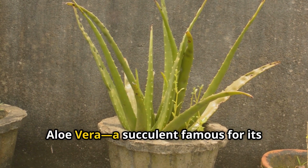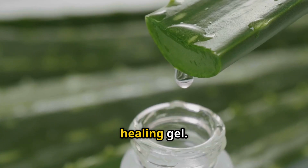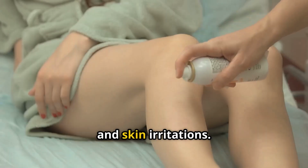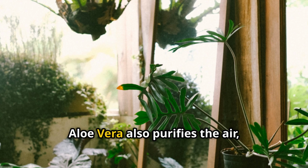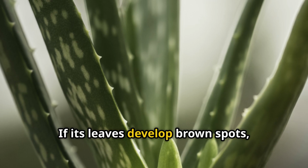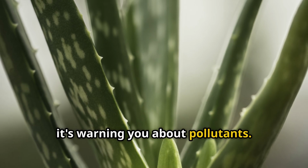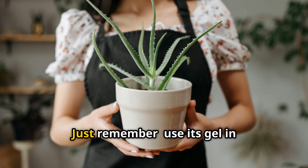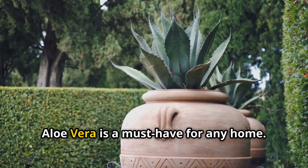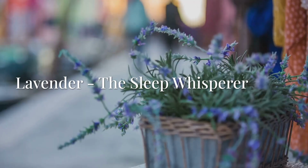First up, Aloe Vera, a succulent famous for its healing gel. Its soothing properties make it a go-to for burns, cuts, and skin irritations. Aloe Vera also purifies the air, filtering out harmful toxins. If its leaves develop brown spots, it's warning you about pollutants. Just remember, use its gel in moderation to avoid digestive discomfort. Aloe Vera is a must-have for any home.